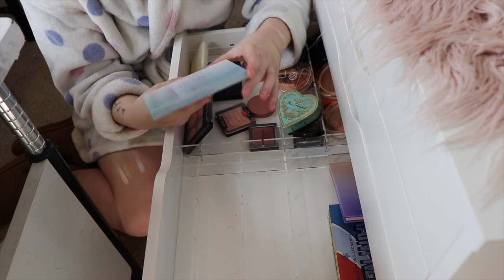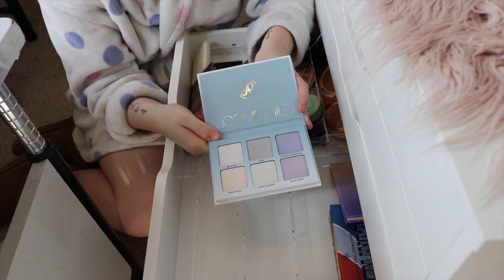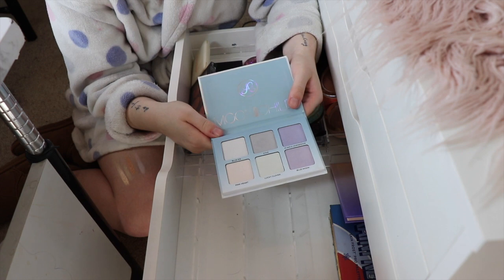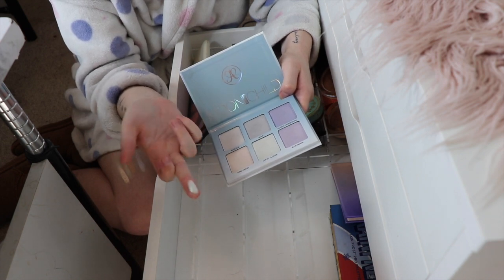Then we have the Moonchild Glow Kit by Anastasia. Once again, this one has quite a few fun colours, I guess. But yeah, this one's the same. It's just a bit more glittery. This is the shade Lucky Clover. You can see how beautiful.